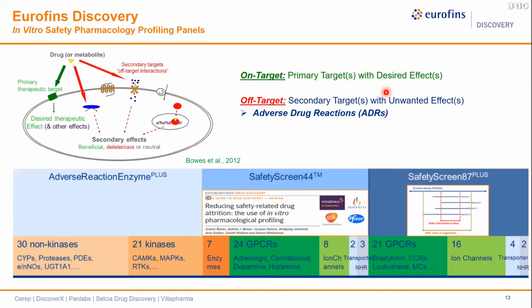Coming back to safety pharmacology, in this case study we picked our typical safety screen and ADR enzyme screening. In our adverse reaction enzyme panel, we have 30 known enzymes, including cytochrome P450, protease, PDE, NOS, and so on, and also 21 kinases from the CAM kinase, MAP kinase, and tyrosine kinase families. We also include our Safety 44 and 87. Actually, our 87 covers all the targets in the 44.